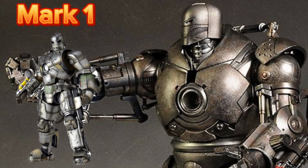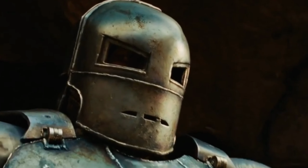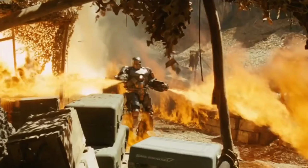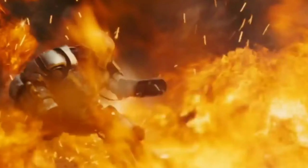Mark 1. Mark 1 is the first armor made by Tony Stark. Appearing in the film Iron Man 2008, at that time he was in a terrorist base. To be able to escape, with the help of one of the scientists, he found a new source of energy that could increase his life force.